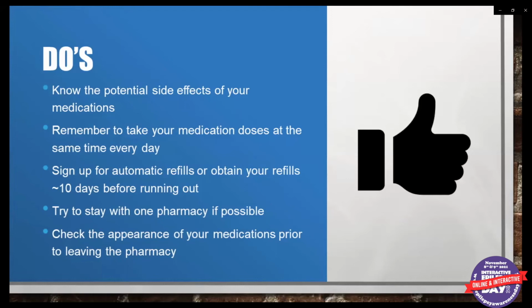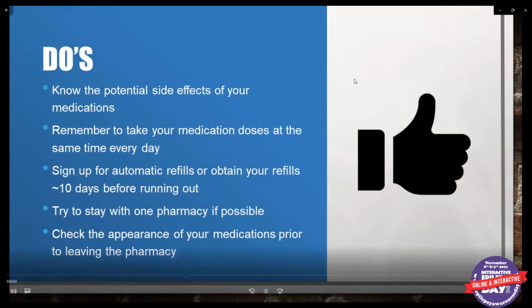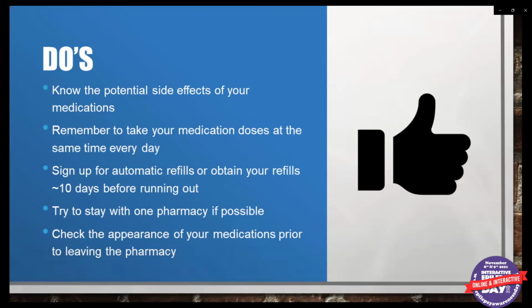Now, speaking of pharmacies, try to stay with the same pharmacy each time so that they have a complete record of all the medications that you're taking, and check to see if there are any interacting medications. It's also beneficial to know your pharmacist so that they can help with any medication-related questions you may have.